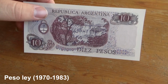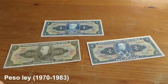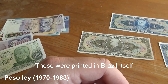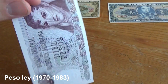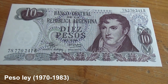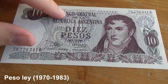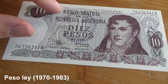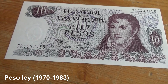Brazil did print notes on their own. These ones was printed abroad, and the other ones unclear, but I will put it in text. But Argentina, though, did print their own bills, so they did not have foreign printers do it for them. But like I said, it was only printed during 6 years, but the currency itself held on to 1983, so the remaining 7 years of it being valid currency, there were no new ones printed.